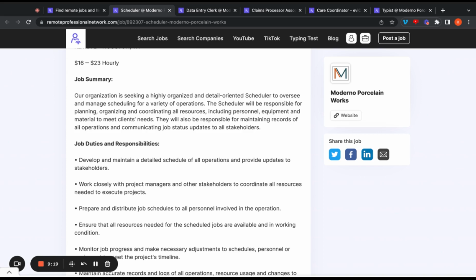The organization, though, is seeking a highly organized and detail oriented scheduler to oversee and manage the scheduling for a variety of operations. The scheduler is going to be responsible for planning, organizing, and coordinating all resources, including personnel, equipment, material, etc., to meet clients' needs.